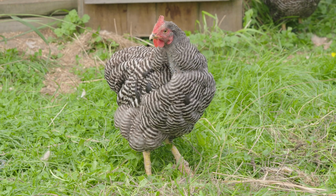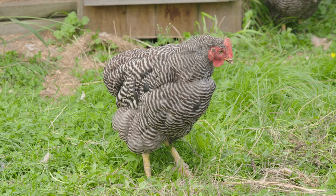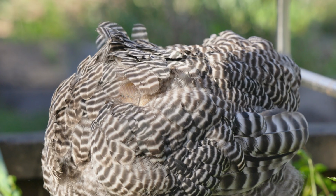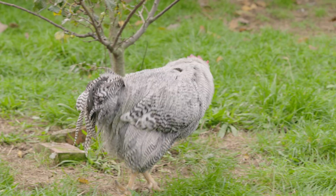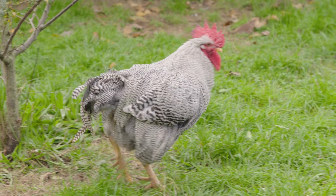If you're new to keeping chickens, you might not have experienced your chickens molting before, and it can be quite shocking when they start this process. So what is molting? Well, molting is when your chickens will lose their feathers and grow new ones. So it is a natural seasonal process that happens every year, usually in the autumn, going in towards the winter. So that is totally natural. Your chickens are going to do it every year, and they're going to look quite bedraggled while they're doing it.